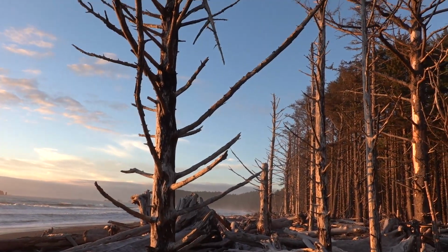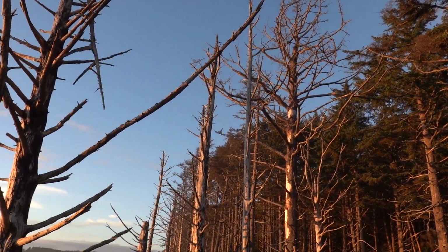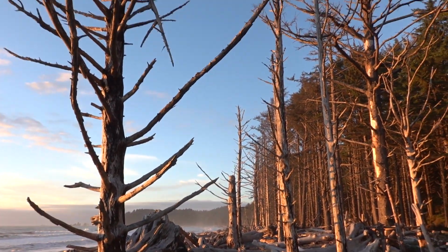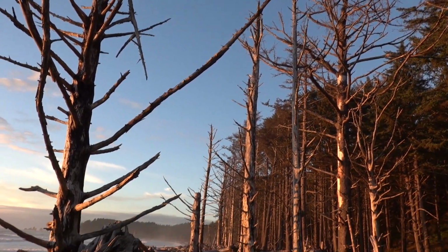Check out these trees along the coastline. Aren't they crazy? After probably thousands of years of high tide, they've just died. I think that's what this is, though I could definitely be wrong. Trees don't really grow well with salt water. We're going to stay for the sunset. We weren't originally going to, but then we were like, oh, it's in 15 minutes, we might as well.